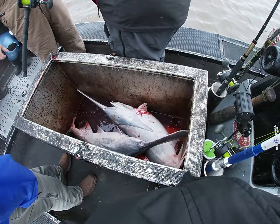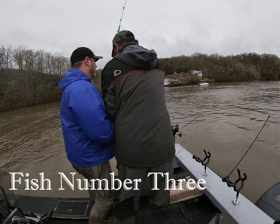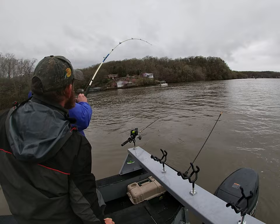A 90 pounder. There you go. That is a good one. There you go.